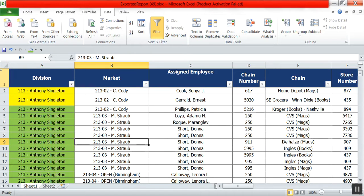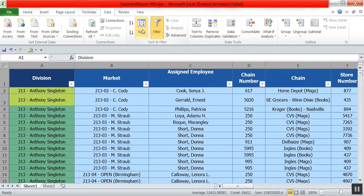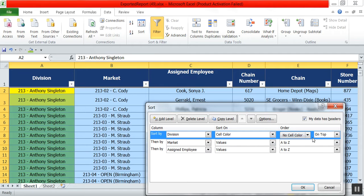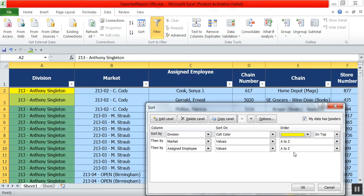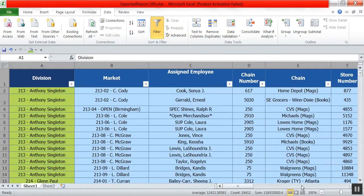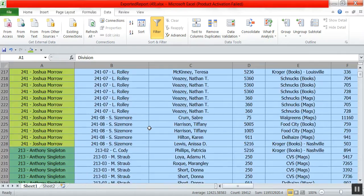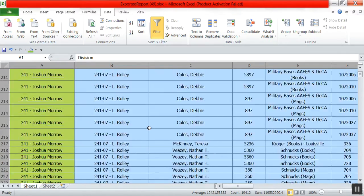So now it's just a matter of sorting these things in a way that makes sense. So I'm going to sort these, and let's just do that. We're doing that column, so we're going to do not by values, but by cell color. And I want the yellow on top, all the yellow on top, so those are missed visits on top, and click OK. Now, since I've only got 2 different colors, it's going to sort all the missed visits up top and all the extra visits down below.